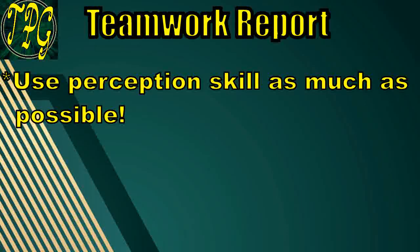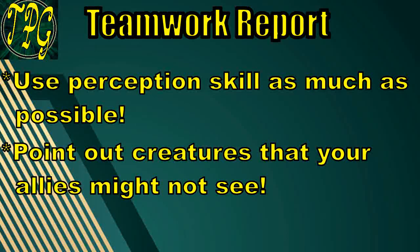use that perception skill of yours. You're looking for hidden anything. Doors, items, creatures, whatever. Doesn't matter. Anything you find is going to help the party in some way. Any area you're in, be seeking, because you never know when creatures are going to be trying to sneak up on you. And when you find creatures, you should be pointing them out to your allies, especially the undetected ones to them. That gives them at least a chance of hitting those enemies with damage.